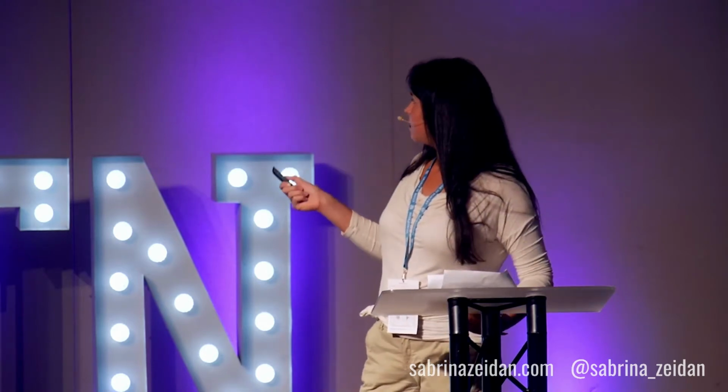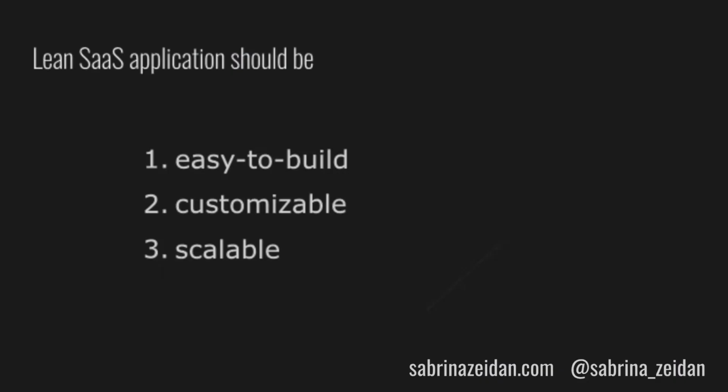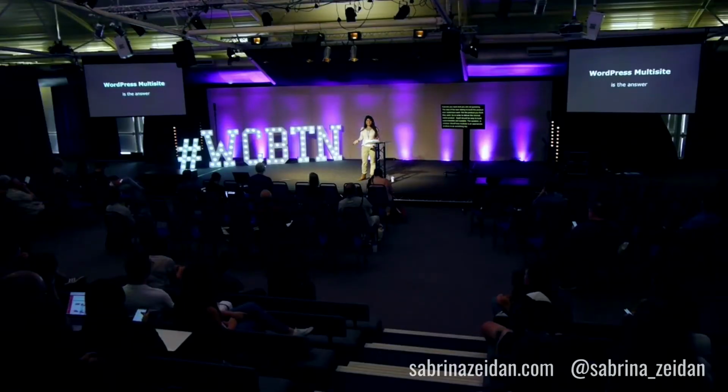So in order to deliver the minimal viable product ASAP and get to the point of making money, a SaaS application should be easy to build, it should be customizable, and of course it should be scalable. And the question is whether WordPress Multisite is an appropriate platform to do something like this. Yes, it is. As a matter of fact, that is exactly what WordPress co-founder Matt Mullenweg has done with several of the companies he runs. Jetpack, WordPress.com, Akismet, that's all WordPress multisites and SaaS apps.